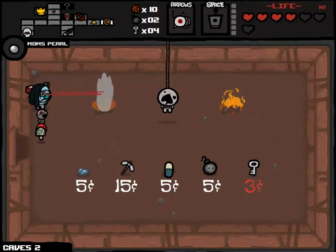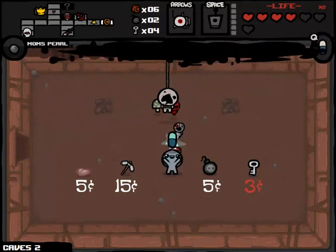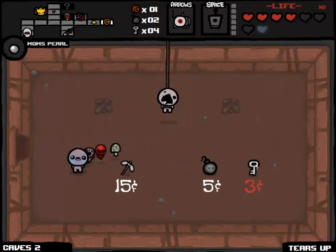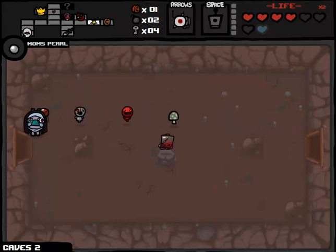In our shop, we don't really have anything that I want to purchase, except for maybe the pill, which is going to be Tears Upgrade. Not sure if that's even worthwhile. And the Spirit Heart, of course. And now we only have 1 cent. So, it didn't really pay for itself, but it was okay.